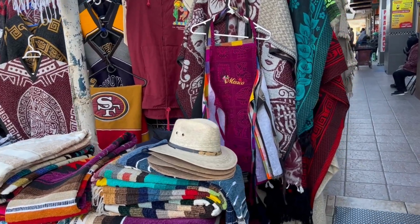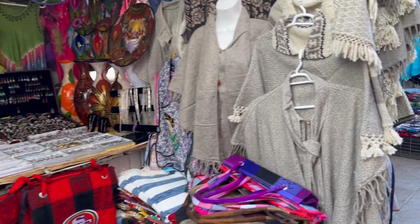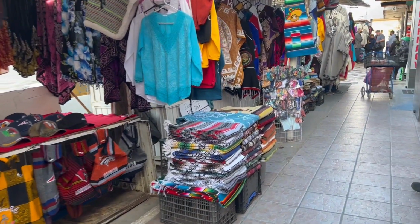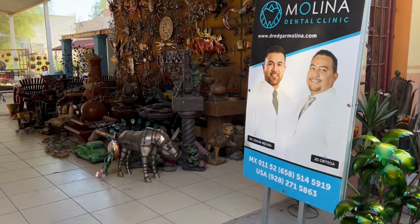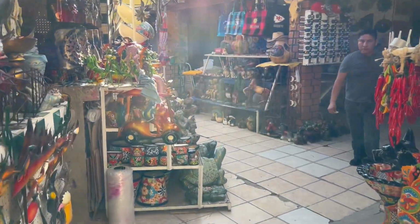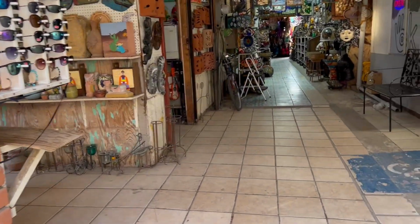So I've showed you the services that we usually get here. They do have a lot of cool things. People come here to get some jewelry, but there's a lot of other things too. We've had friends get blankets, they have ponchos, all these different creative things that are made, and they hang these up around their houses or sit them out in their yards. It's really pretty quality stuff, and it's really inexpensive. So this is definitely the place to come.